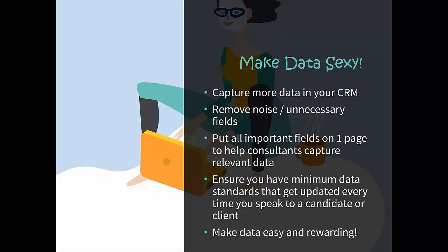So think about putting all of your fields, or all important fields, on one page, because you've got to make their jobs as easy as possible. There's too much clicking and toing and froing on CRM, and obviously most CRMs can be configured. Don't go crazy, please, because the minute you configure it too much, you are then beholden to it. But just have these minimum data standards. Get people thinking that it's their job to do it. This isn't administration, this is sales.